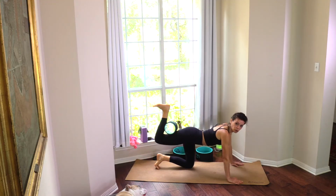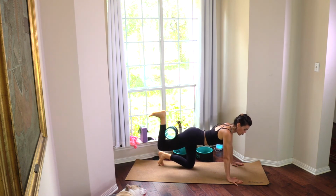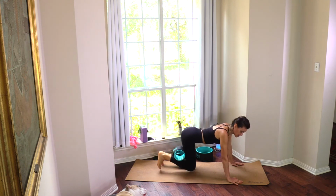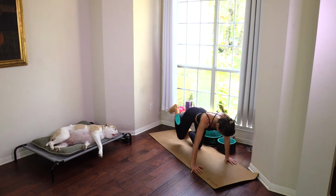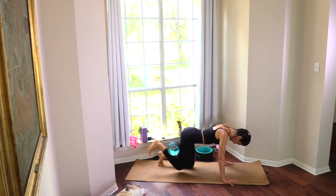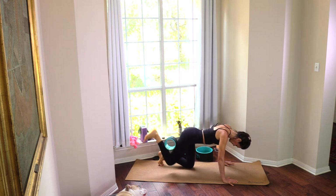And you're going to come into heel lift onto all fours. Reach and squeeze. Reach with the heel, squeeze. 1, 2, 3, 4, 5, 6, 7, 8, 9, 10. Opposite side.